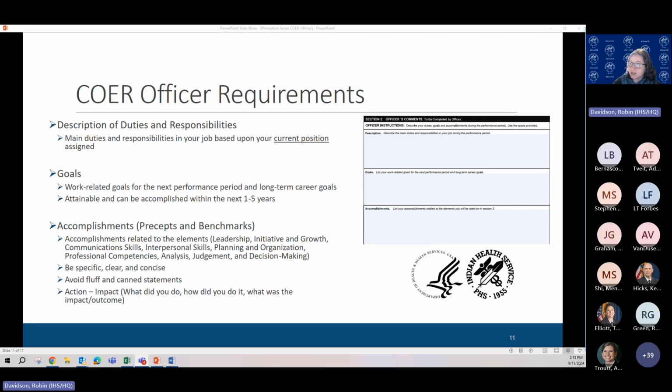One of the big things we see is there are a lot of generalized statements made in COERs. And it's unclear not only to us as liaisons, but probably to the promotion board members, that they're not quite sure exactly what you've done. So we want to make sure that how you write your accomplishments is really clearly identified on what you've accomplished in that rating period. And then avoid, I will say, the fluff and canned statements. It does not provide any substance or any ability for a promotion board member to understand what you've done.